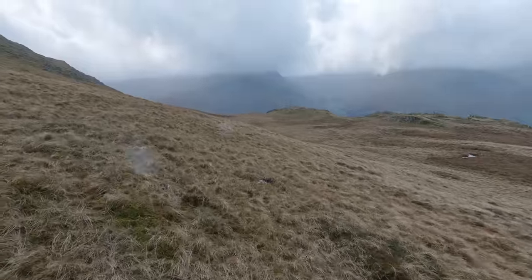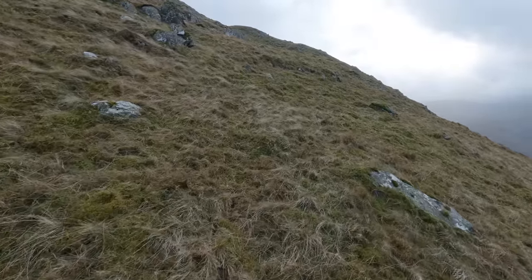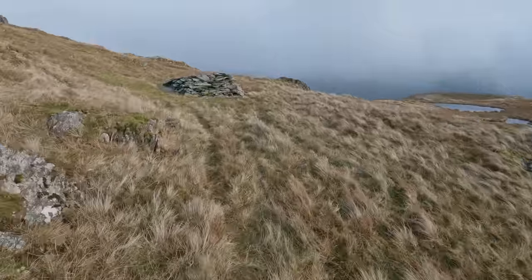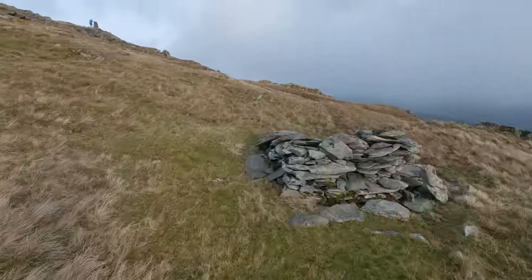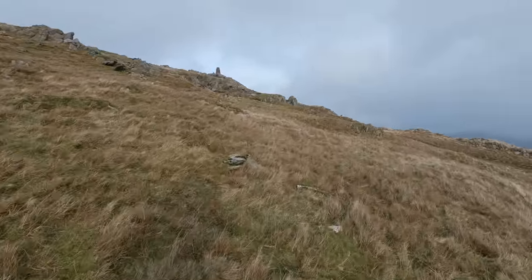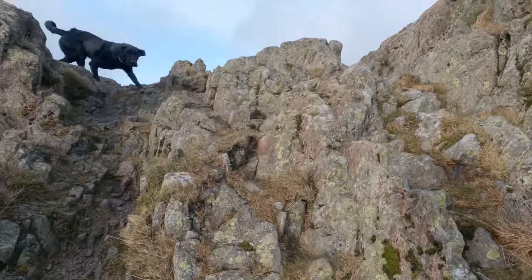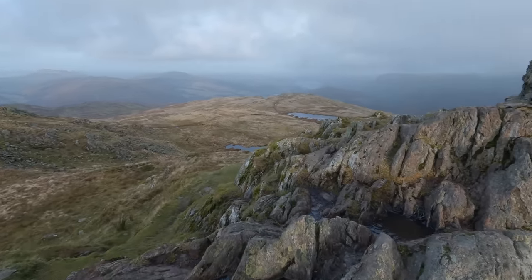That's looking pretty gnarly out towards Hellvellum now, isn't it? Okay, I'm actually reaching the summit from the other side. So I kind of swung back round beneath it and approaching now from the south. Final scramble. Oh, hello dog.